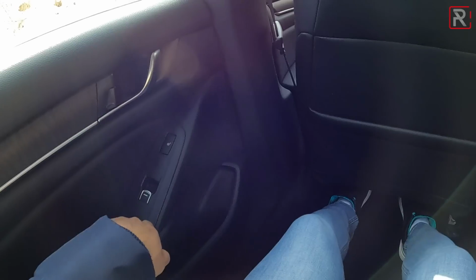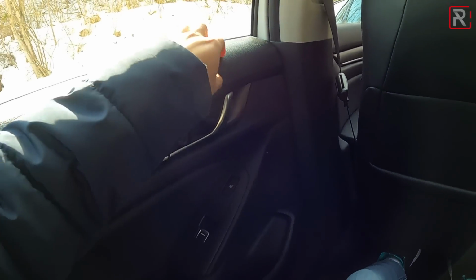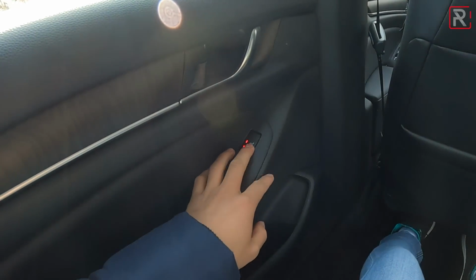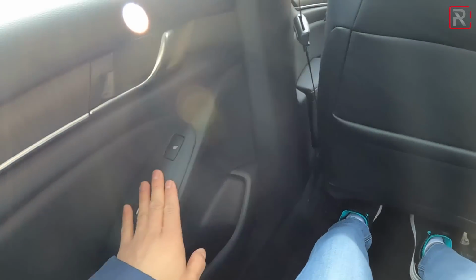When I shut the door, it sounds pretty solid, just like the front. This is hard touch plastic here, so they did downgrade the materials. I like the fact that there are 3-level heated rear seats back here. You get that on the Touring version.